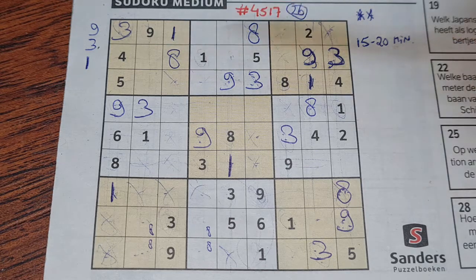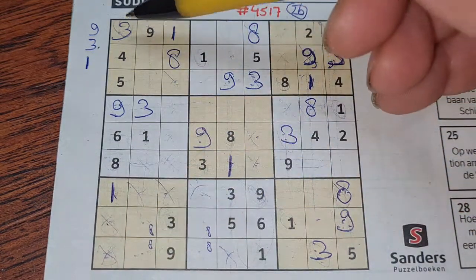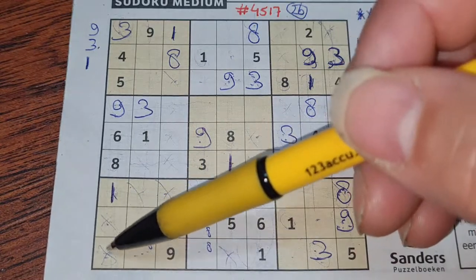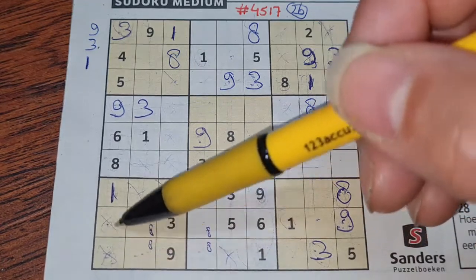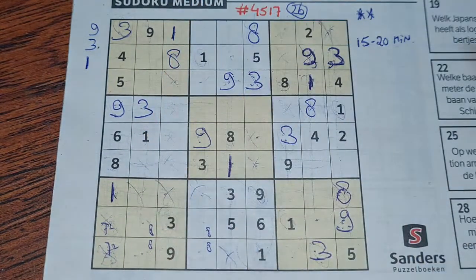2, 6. 2 missing numbers in the first column. 4 numbers are 1. The 2 is missing. The 3, the 4, the 5, the 6, and the 7 is missing. 2 and a 7, 2 and a 7. Let me mark those 2 boxes. Okay.